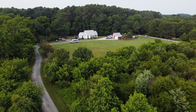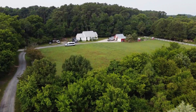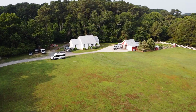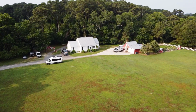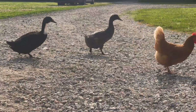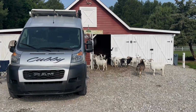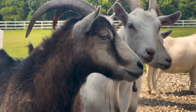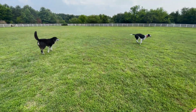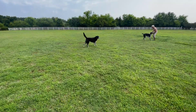Hey folks, we're here at this fabulous Harvest Host outside of Cape Charles on the eastern shore of Virginia, and I gotta tell you, it's an amazing place, it really is. We had a really nice peaceful night last night right outside the goat barn. You can see the Gubby van back there. There are chickens and guinea hens and ducks and pigs, a lot of goats. A lot of goats. And a great dog named Buddy who Charlie had a great time with. Highly recommend Arlington Farm if you're on the Eastern Shore.